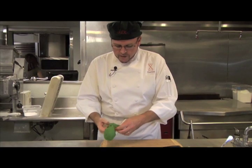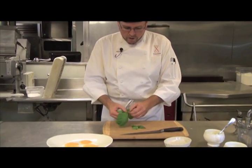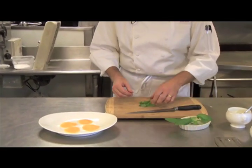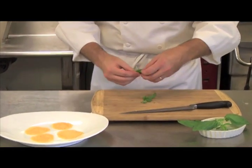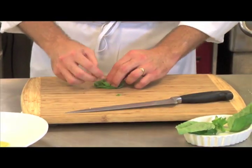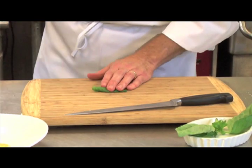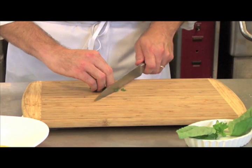We have a little fresh basil here from Twin Bridges. It's a farm out in McKinney that we've been working with now for about 13 years. We also have approximately 120 hens out on the farm that we feed. We'll send back all these stems and vegetable trimmings, and those hens then lay eggs for us that we then make our own pasta with here at Bistro X.